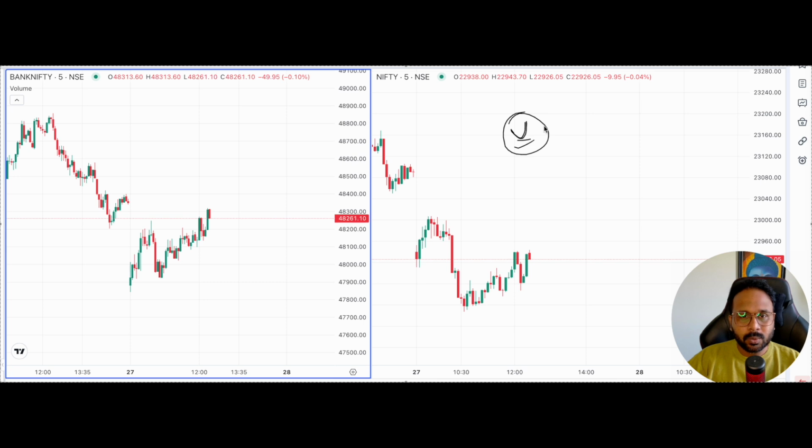Now many of you would agree with me that trading in the Indian market in recent times has been very difficult. The strategy you used to use in the past is not working anymore. The amount of losses people are making has been significantly increasing. So net to net, if you see, people are ending up in losses.